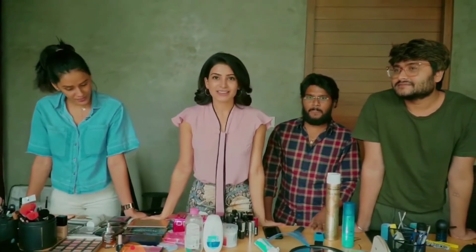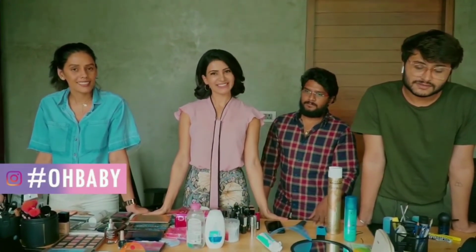I'd love to see you guys experiment with retro and vintage styles. Send me pictures with the hashtag OBaby and I will post my favorite look.